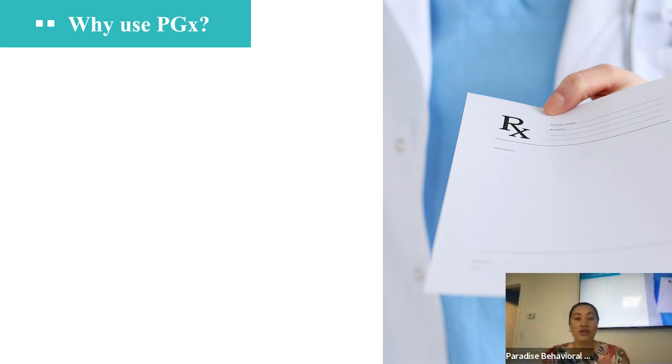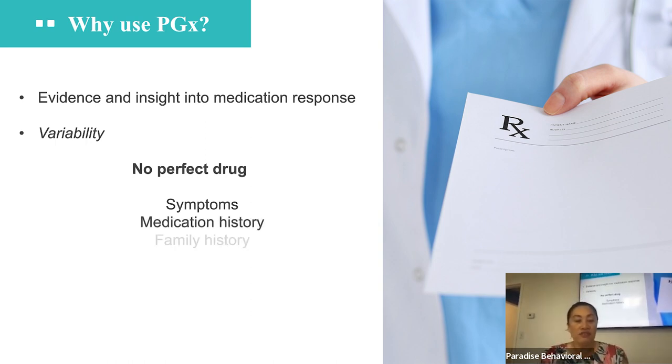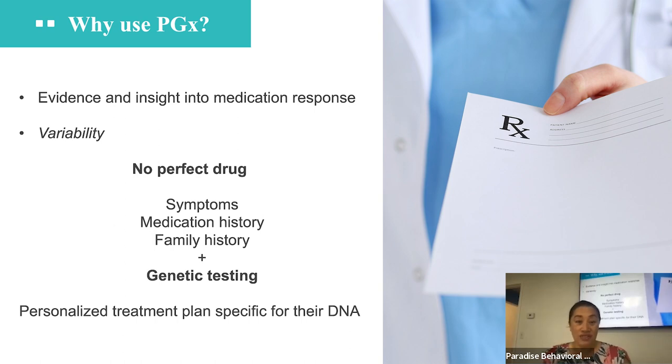So why do we use pharmacogenomics? As we know, a genetic testing result will give us evidence and insight to how a patient responds to a medication. As we know, it is variable. But I want to say that even with a genetic test result, we still cannot determine the perfect drug. We still have to use our clinical judgment, as well as eliciting the symptoms, talking about what medications they've had in the past, what failed, even family history, what medications the family members have responded to, and then using genetic testing, we can then come up with a personalized treatment plan specific for their DNA.